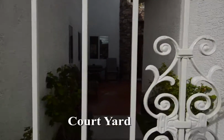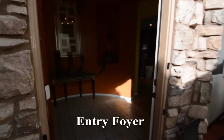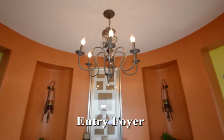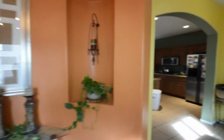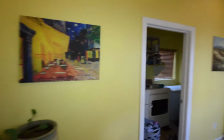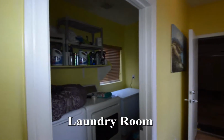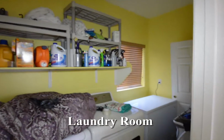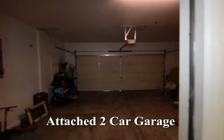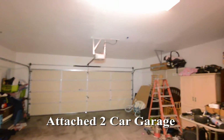The home has a courtyard entry. The entry foyer has a chandelier and a tile floor that continues throughout the downstairs. The laundry room is downstairs. The attached 2-car garage has an auto door opener and direct entry to the home.